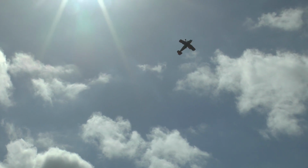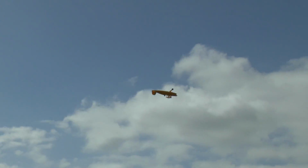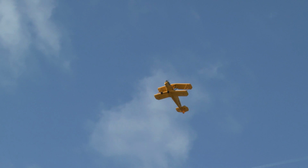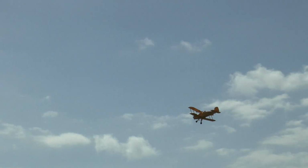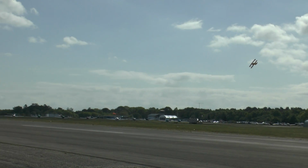The first slot of the day, of course, if you look on the flight line, you can't help but see this thing. That's Steve Holland's quite beautiful scale Aerokot. It's probably about a third size. It's a huge thing. So just before the demonstration first up, we've got a full program of events here.